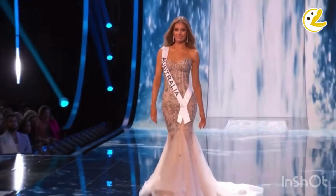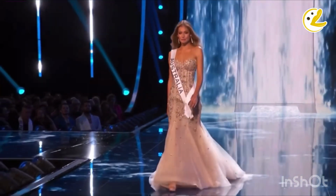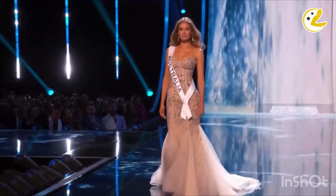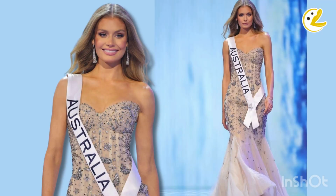So next we have Miss Australia, who stepped out on stage wearing this skin tone mermaid gown by Australian couturier Alan Lecal that features crystal embellishments that extend from the bodice and gradually disperse towards the bottom of the gown.